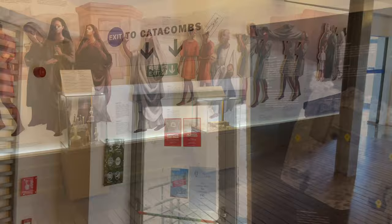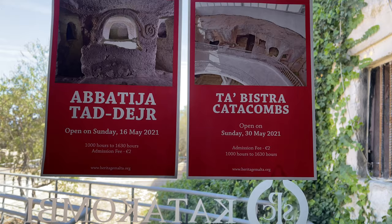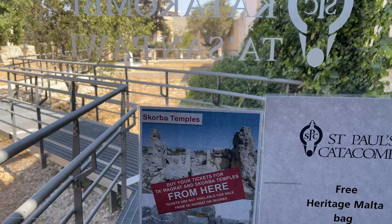Okay, so to the catacombs. So I guess this is where we go. Free Heritage Malta bag, I don't need that. And open Sunday, May 16th. When is that? Abji Tahira, Tadro Bistro, Catacombs. Huh. Okay, this isn't the one that's been closed forever, is it? I don't know, I guess I'll have to look into that.